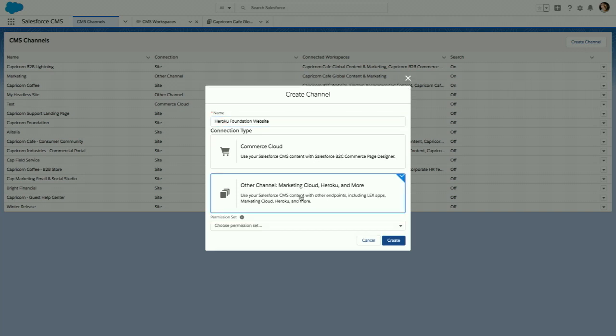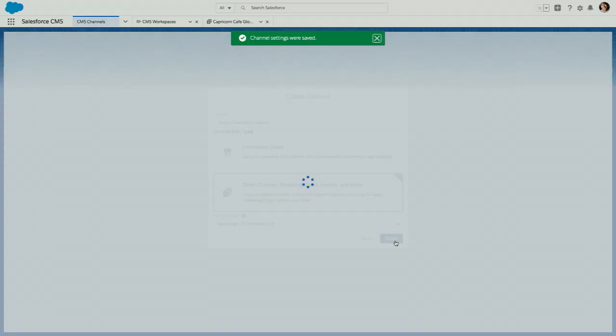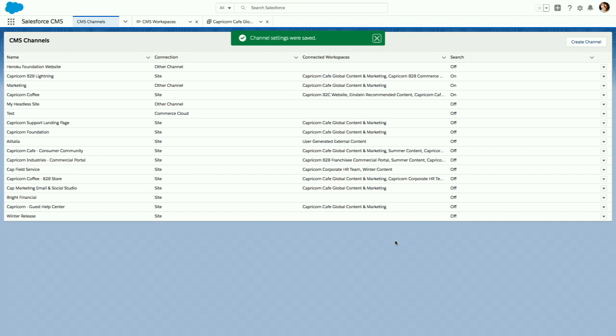I can create a channel, and I can decide where are the people that are going to be accessing the data. So if I have admins that are going to be accessing the data, I can set up a permission set, and I can add those admins to the permission set. So maybe I'm going to use an existing permission set here, and then that will give me the ability to set up this channel and add people to it. So if I create the channel, what it also does in the background is it creates an authentication between our org and the channel that you're sending this data to.